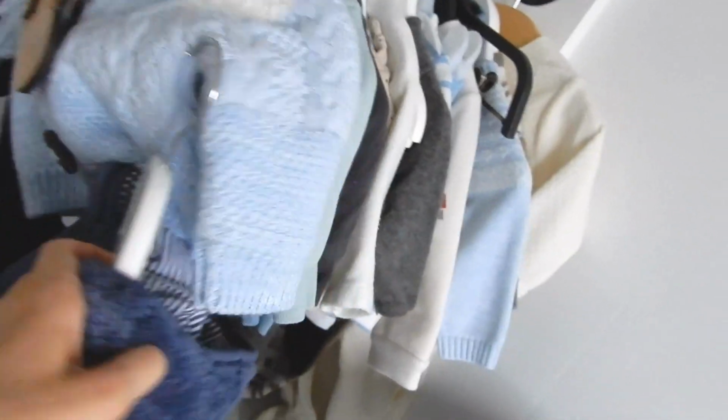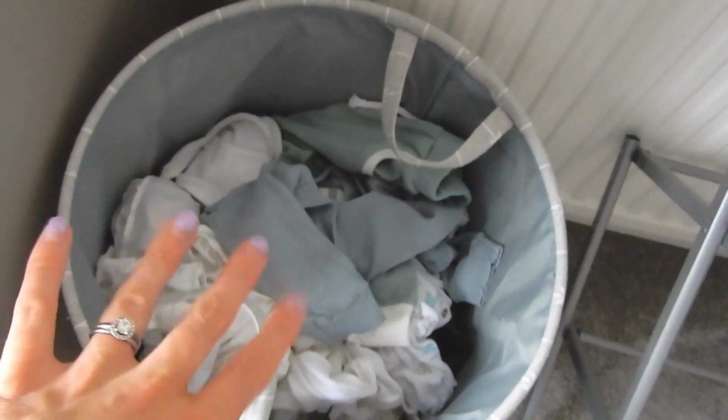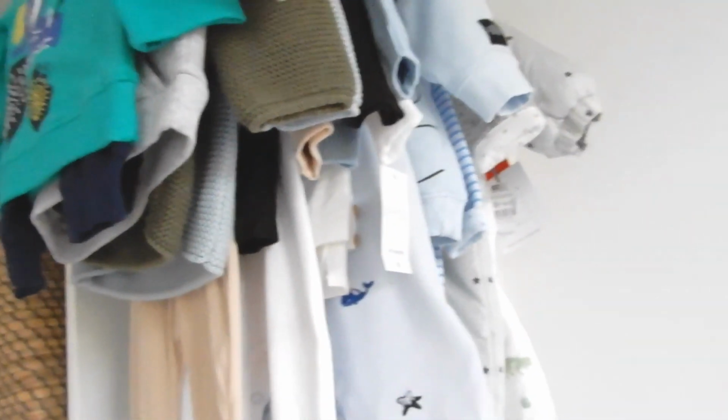So that is everything that fits Casper now. There's a lot of things missing on here. As you can see, his wash basket is full to the brim. He is a very sicky baby, so there's always a lot of clothes in there rather than actually in his drawers and his wardrobe. And then up here, we have more 3 to 6 month things and a lot of 6 to 9 month things.